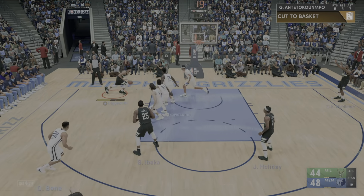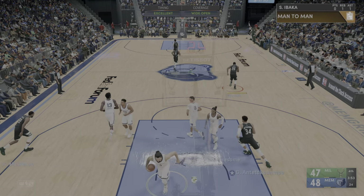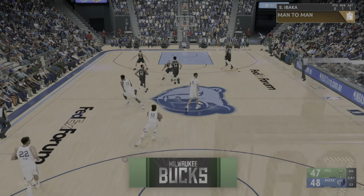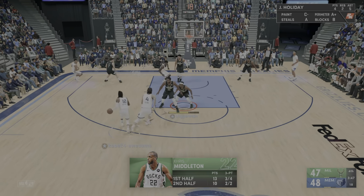Pass to Antetokounmpo. Now here's Middleton. From the arc. And the Bucks hit again from deep. Had that one in his sights, too. His fifth triple of the game, second this half.